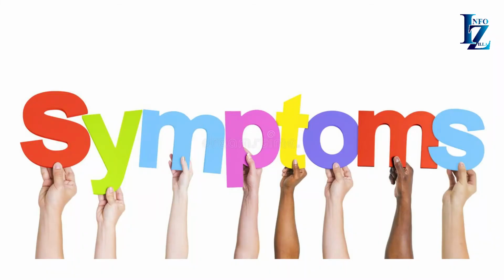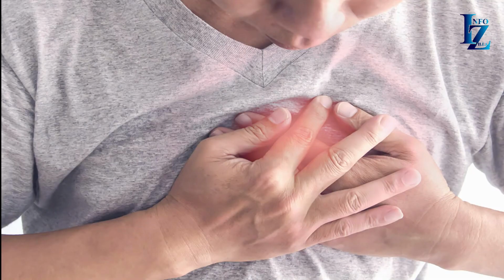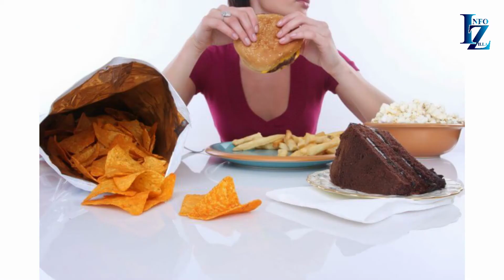Less often, ulcers may cause severe signs or symptoms such as vomiting or vomiting blood, which may appear red or black, dark blood in stools, or stools that are black or tarry, trouble breathing, feeling faint, nausea or vomiting, unexplained weight loss and appetite changes.